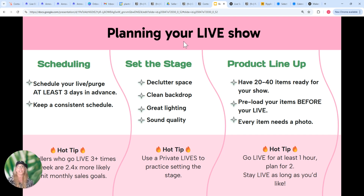At Palmstreet, we've seen great success with sellers who schedule their shows at least 3 days in advance. So keep that in mind when you're looking at your calendar and figuring out when to schedule your show. This will give you time to promote your show and get those bookmarks, and also time for you to prep yourself.